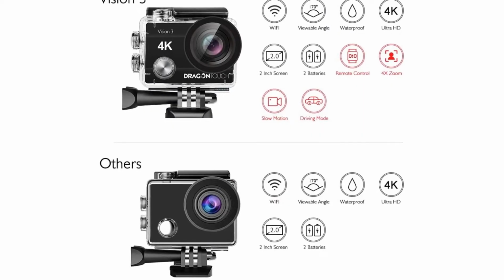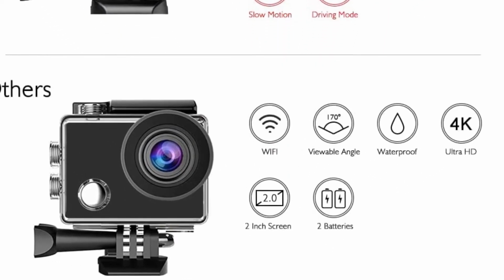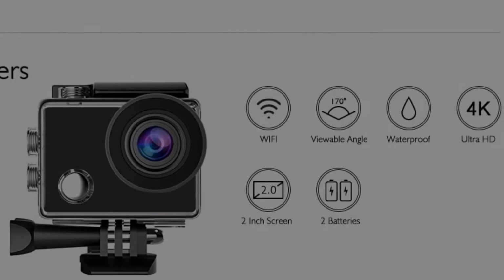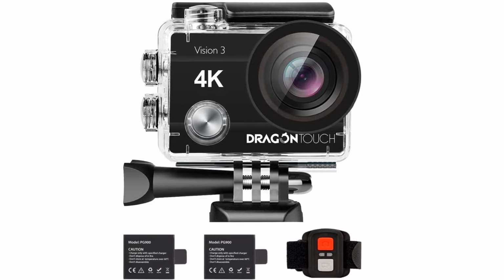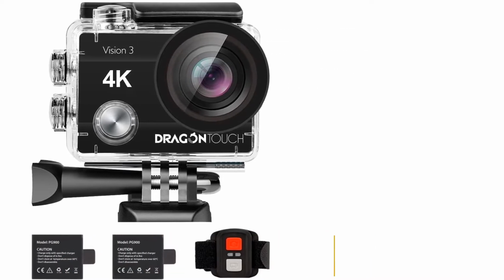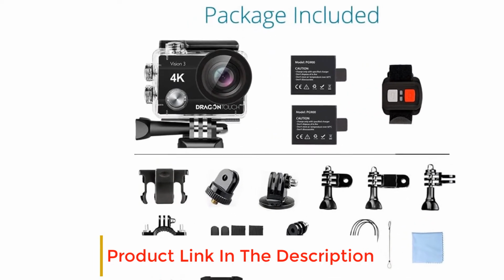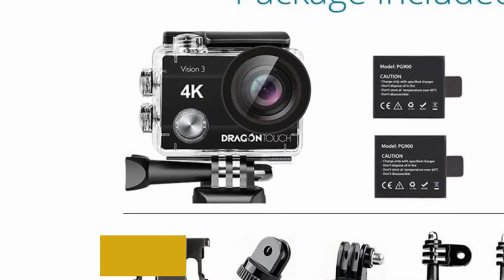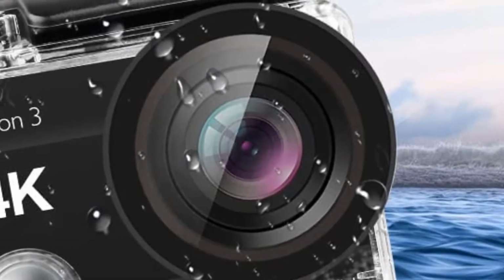A waterproof housing case is included, so you can shoot underwater up to 30 meters deep. There is no need for a separate case to take your camera with you on all of your adventures anymore. It has an adjustable LCD screen to rotate it in any direction and view the display while shooting hands-free. The battery life is up to 90 minutes on a single charge, but replacement batteries are for sale if needed.